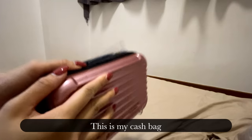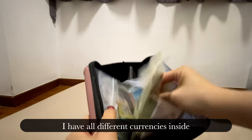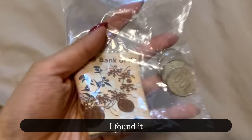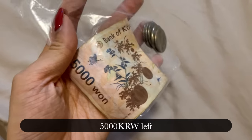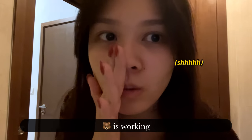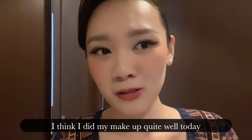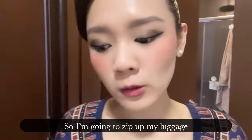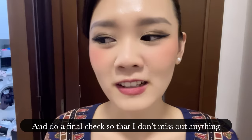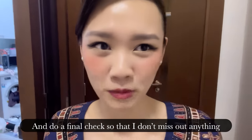This is my cash bag. All different currencies inside. I'm gonna find Korean one. It's not. I found it. 5,000 won. I'm going to prepare now. The GoPro is working. I think I did my makeup quite well today. So I'm going to zip up my luggage and do a final check. Hopefully I don't miss out anything that I need to bring.